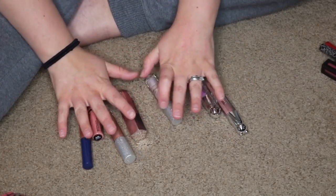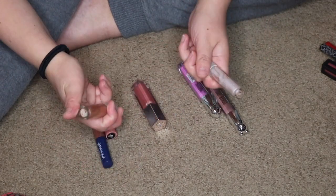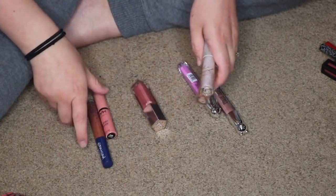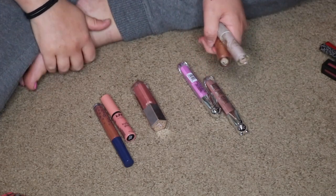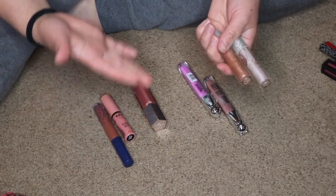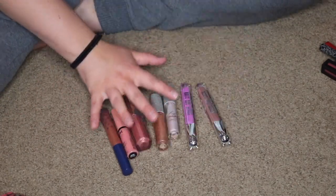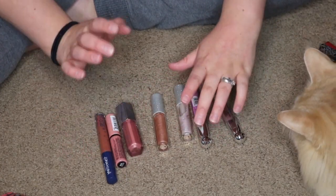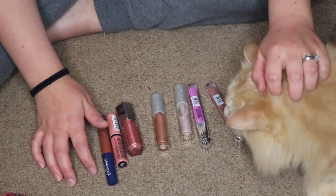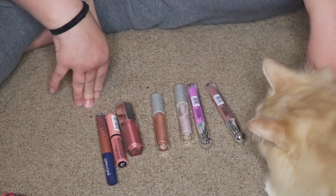Okay, so we're going to start with the smallest category, which will be the easiest, which is gloss. Gloss is something that I just recently started to get into. Before I had just been a matte lip girl or a regular lipstick person, but recently I've really been enjoying a gloss. So as of right now, I only have a few of them. There are a couple in the car and in my purse. Don't mind my kitty cat. But yeah, to make this really easy, I'm gonna keep all of these.